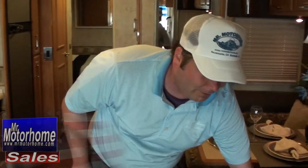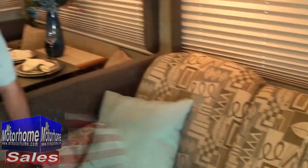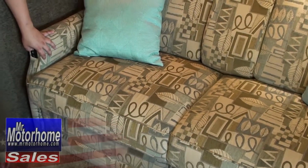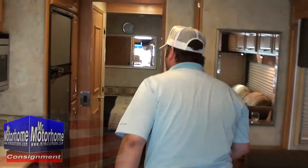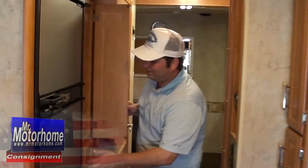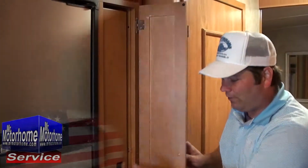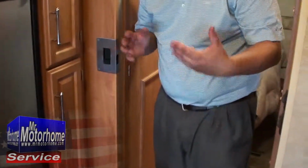I told you about the power. Look at that, folks. You just sit it and forget it. However you're comfortable, it's just as easy as that. Everything is that simple on this motorhome, which is great. Coming into the back here, we've got additional pull-out pantry right there. Look at all that space you've got. That's 1, 2, 3, 4 pull-out pantries in addition to all your cabinet space that you have in the kitchen.